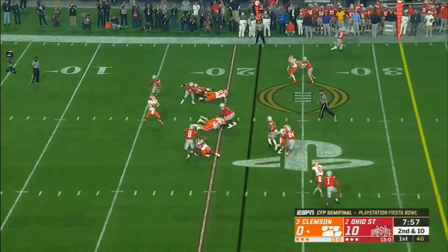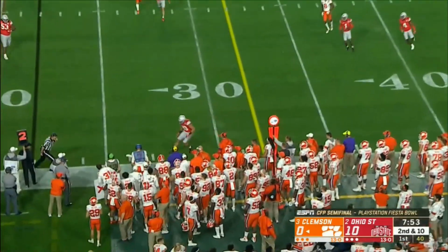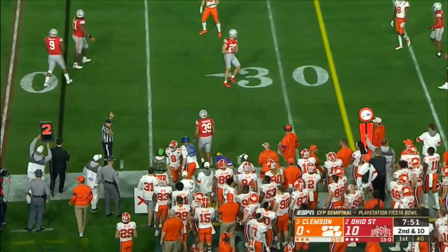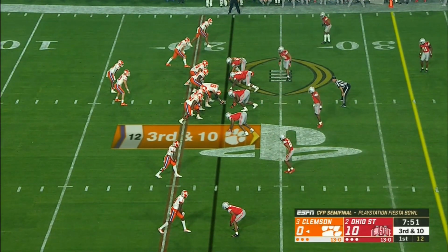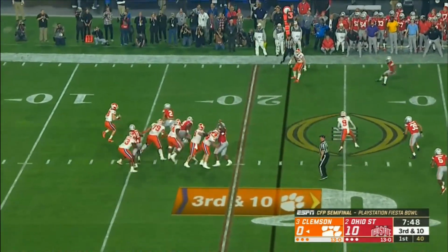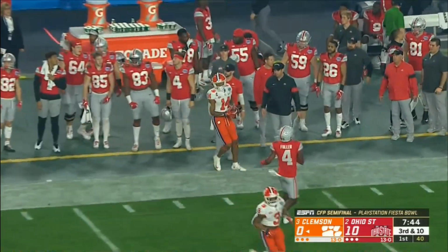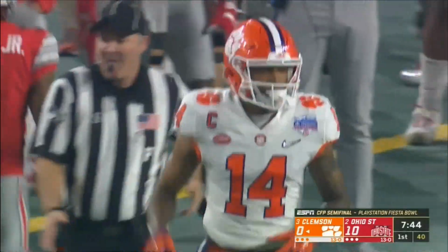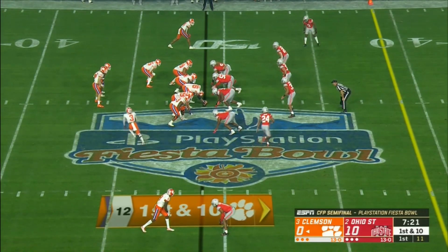Empty backfield. Lawrence surveys, scrambles, and fires a bullet, which is incomplete. Lawrence chased by Young, heaves it downfield, has Overton wide open. He tiptoes for a catch in bounds. But a quick release by the big fella with Young bearing down on him.